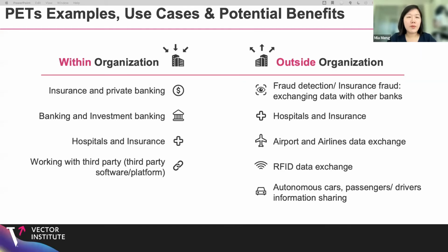So there are different types of data sharing. There is data sharing within organizations. For example, in financial institutes, customer data are not shared between the insurance department and the private banking department. By applying PATs, we can allow the data to be shared between the insurance department and the private banking department.